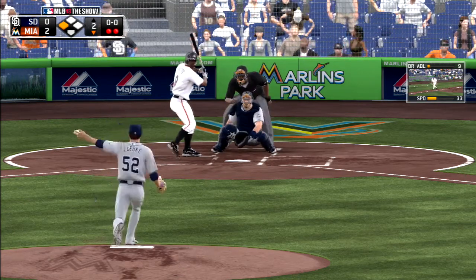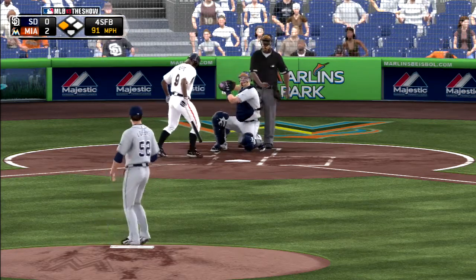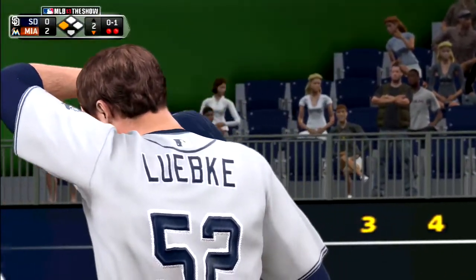Now here's the first pitch. And he catches the inside corner for a called strike. Nothing and one.